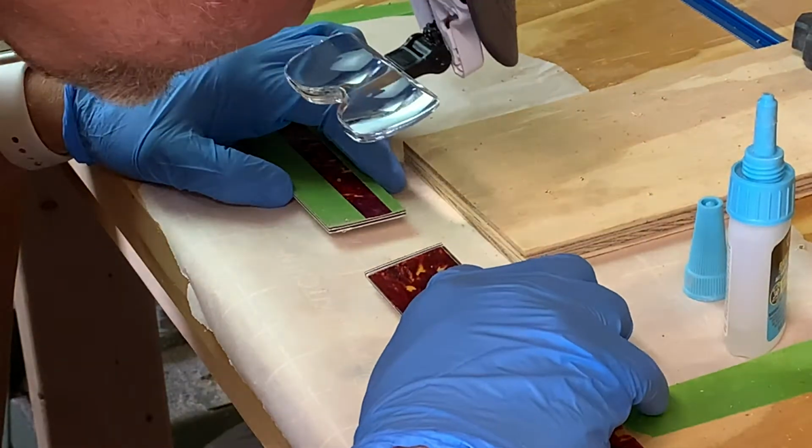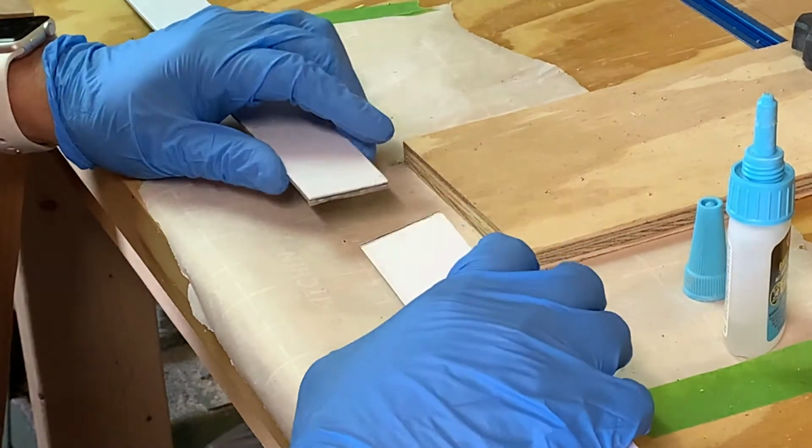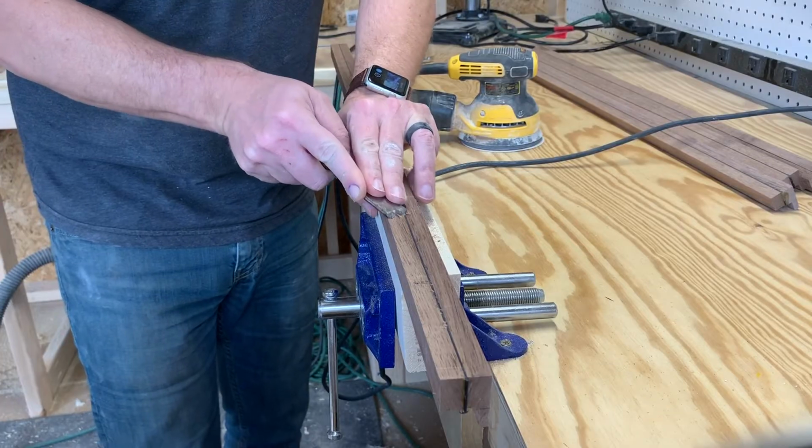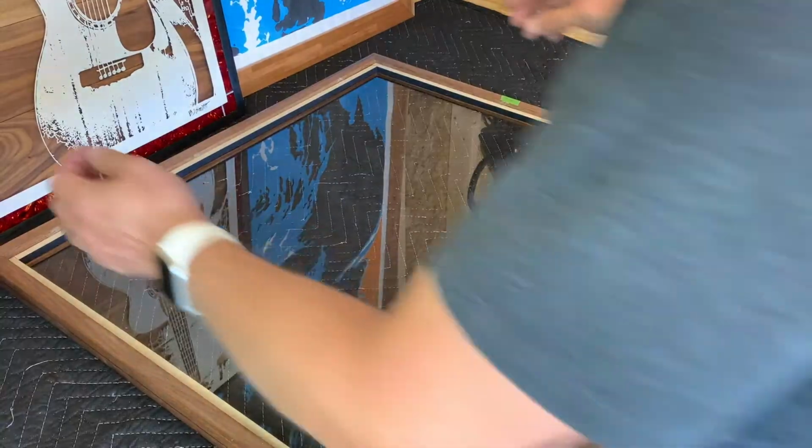I lined that around the background. I took thin pieces of it and turned it on its side so you could see the black and white layers of the material. And I added those as little accents throughout the piece as well, in the corners and where all the edges of the other tortoiseshell material met together. I used that to sort of be a border. And then I lined the entire thing with a black wooden veneer. And I used the same black wooden veneer on the sides of the frame itself. So it has a black line framing the entire piece.